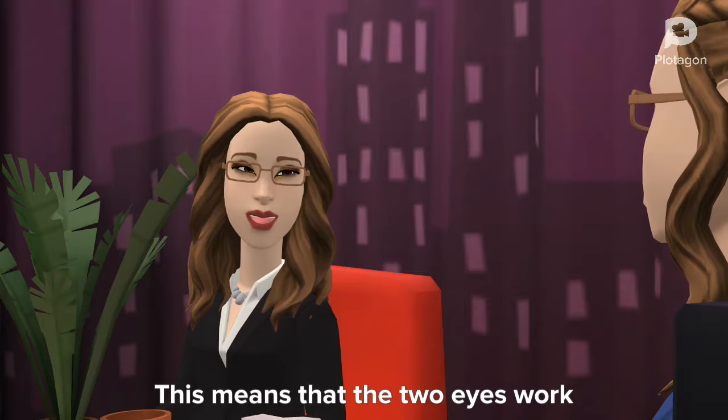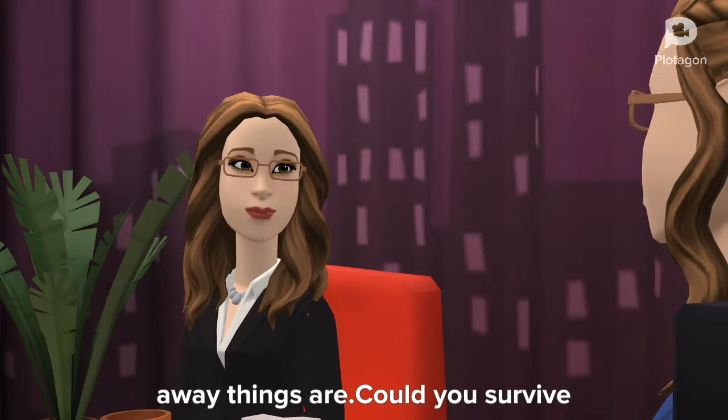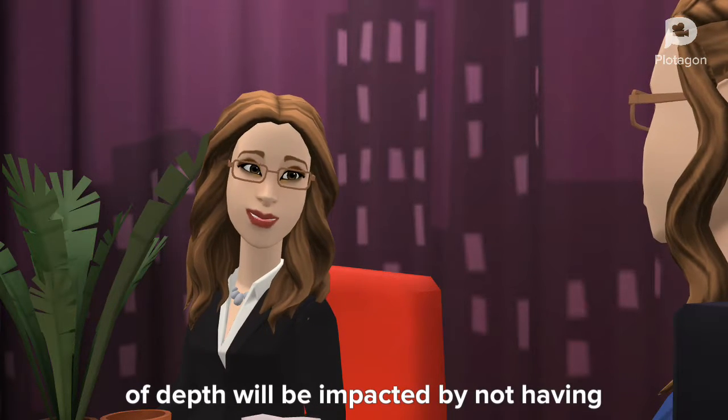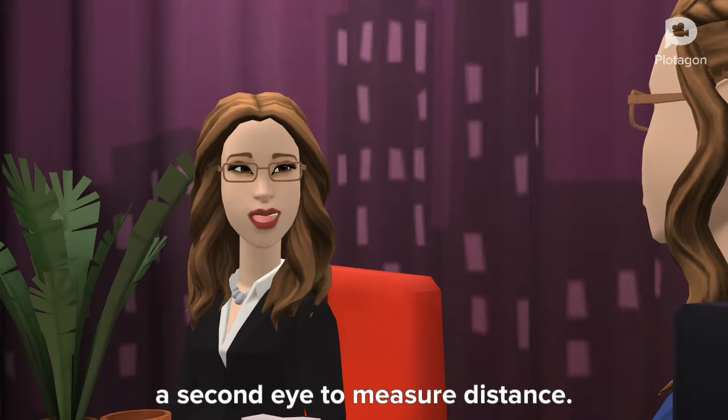This means that the 2 eyes work together to help determine how far away things are. Could you survive with only 1 eye? Of course. However, your perception of depth will be impacted by not having a second eye to measure distance.